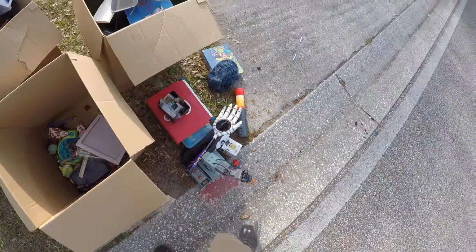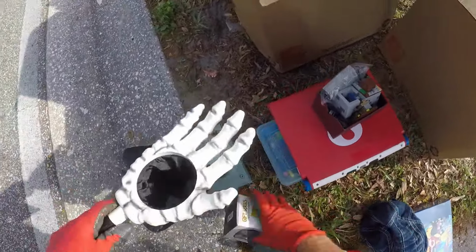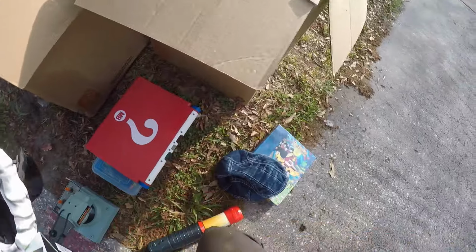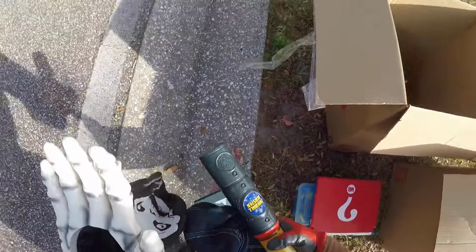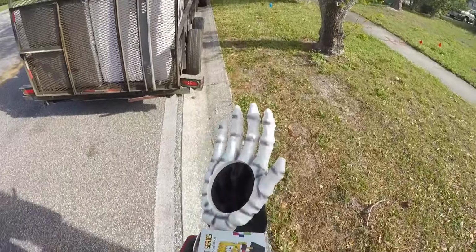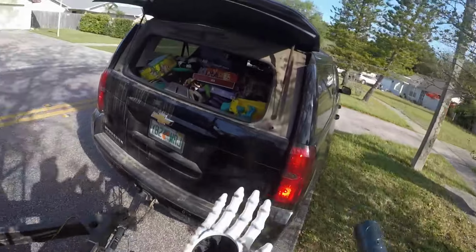We're gonna call that one done. Now we just gotta carry the rest of this crap back to the car. You guys can go in here. Wow. I got a sweatshirt sticking out.